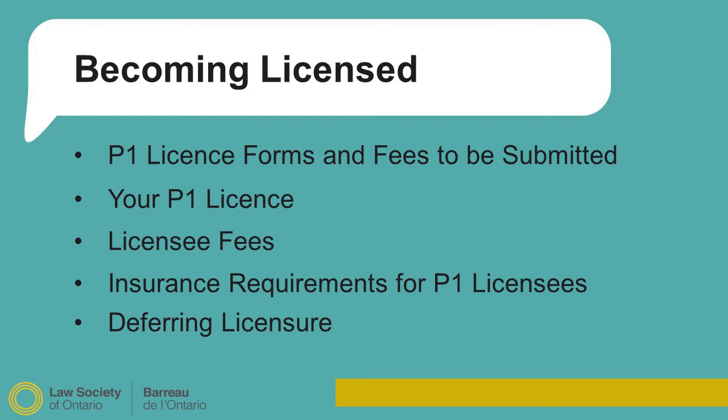Your P1 license will be mailed to you approximately 2 to 4 weeks after you are licensed and will contain your Law Society paralegal member number. You are required to reference this number at all times when communicating with the Law Society. The accounts office at the Law Society will send you an invoice for your licensee fee. On the website, you may click on the section called About Your Paralegal License for further information on payment of fees and the licensee portal that you must set up and activate in order to start receiving licensee information and supports. Any inquiries regarding these items should be sent to either the membership department, or if your question involves fee payment, please call the accounts office at the Law Society of Ontario.